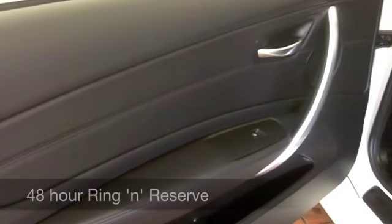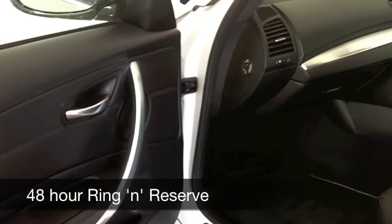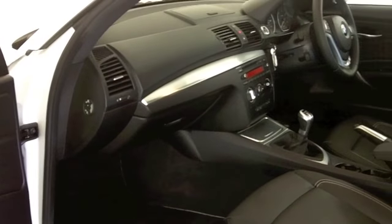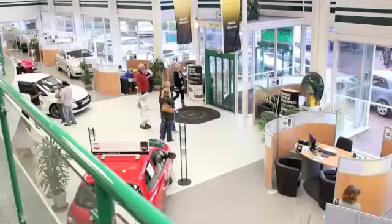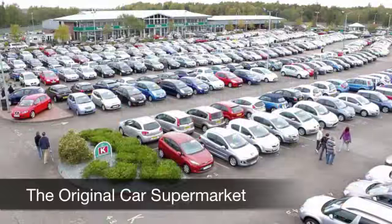All-round airbags, air conditioning, a CD player. Your front seats are heated, by the way, as well. Great news all the way. This is quick off the mark. It's got a 2-litre diesel engine up front, 0 to 60 in about 9 seconds, but you can get around 62 to 70 to the gallon.